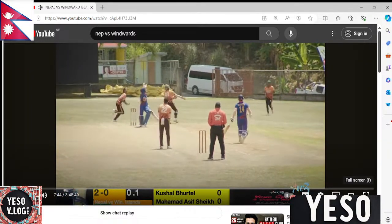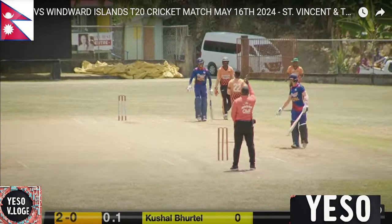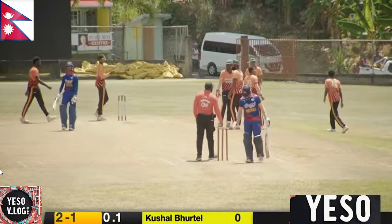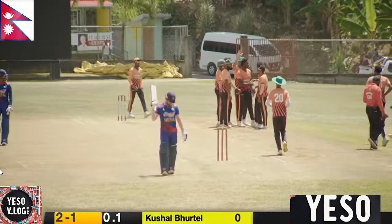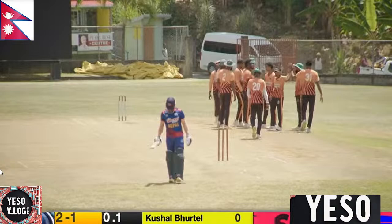He's looking to sweep, top edge. Someone is coming wrong, and here he goes, looking to sweep that. Got a top edge, slip, moving around to a leg slip position, took the catch, and Asif makes his way back. So a bad start here for Nepal. 2 for 1 as Asif looking to sweep.